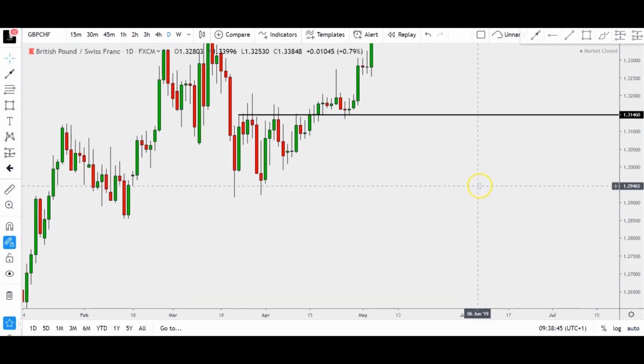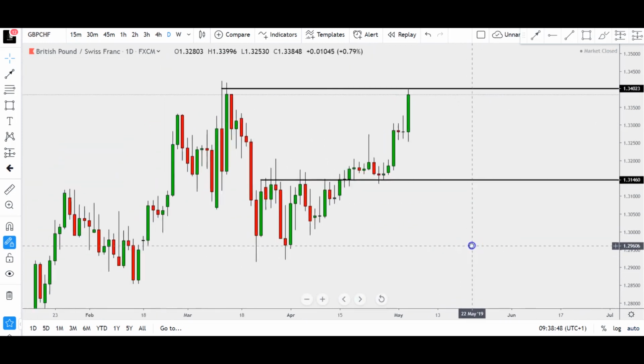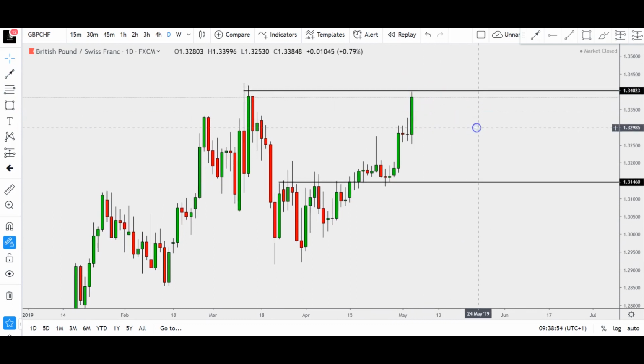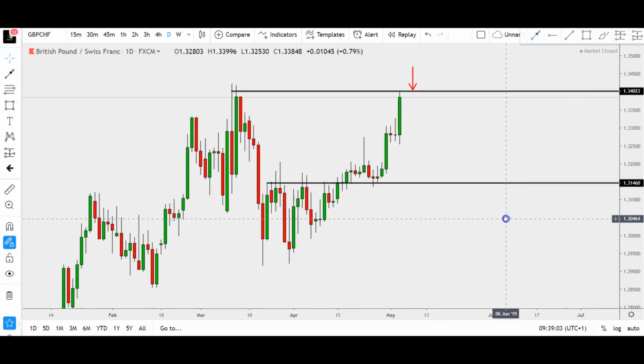Moving on, we have pound Swiss franc. Now we can see the pound has had a strong move to the upside. Again, what we can see in this market is price is now coming to a very strong resistance zone around 34.02. What I'll be looking for in this pair is just to see how the pound starts to react next week to these major resistance zones, because we've had these strong pushes, and I know that was inflicted by news.